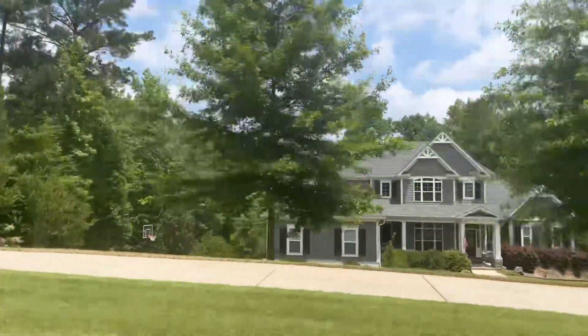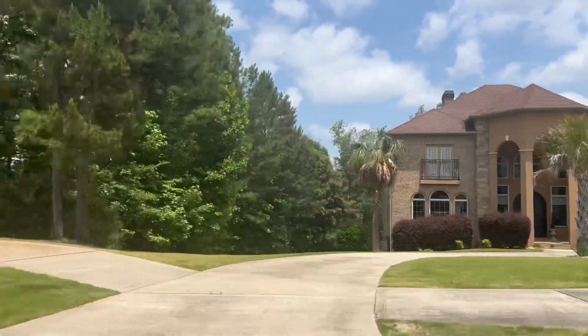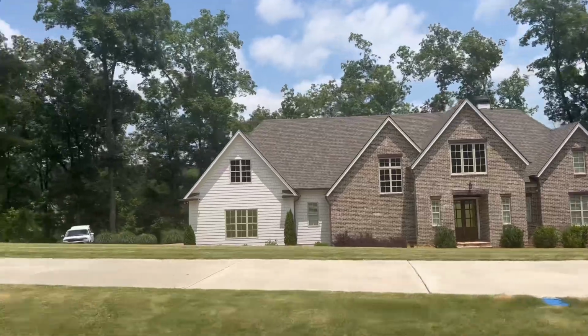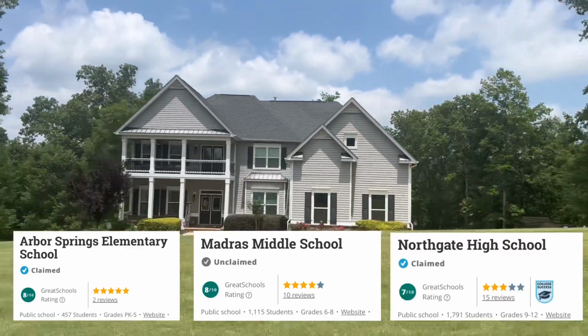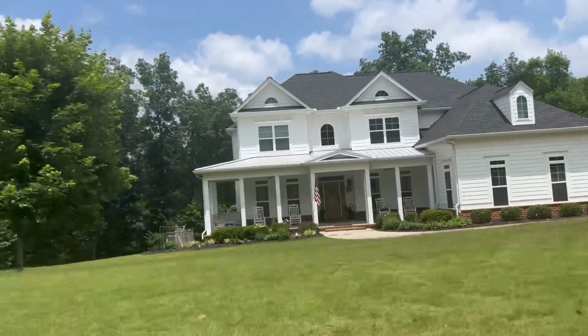As we mentioned earlier, there's a brand new Publix and a lot of shops going in at the front of the community, so this neighborhood is just about as good as it gets when it comes to location. Residents of Arbor Springs will attend, of course, Arbor Springs Elementary, Madras Middle School, and Northgate High School in Coweta County, which is actually 2 of the 3 schools that I went to, so do with that what you will.